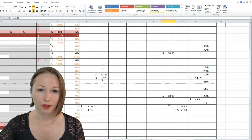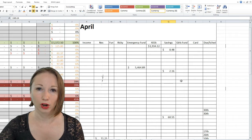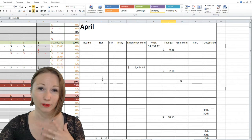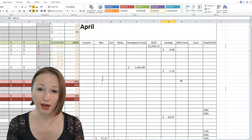So we have that. And then we have our girls fund. This is a savings account with just our girls' money. Anytime our girls earn their commission money, half of it goes into their savings account. If they get birthday money or Christmas money, half of it goes into their savings account, so they can buy bigger and better things that they have their eye on.